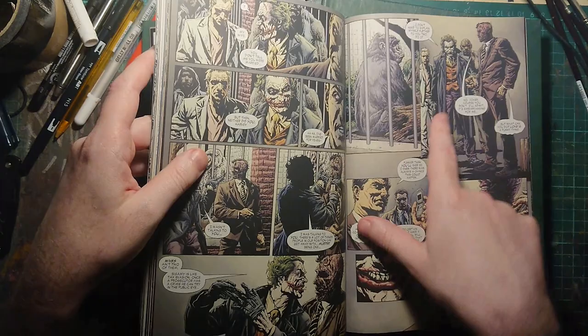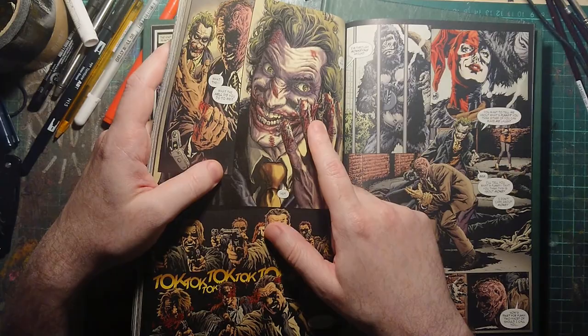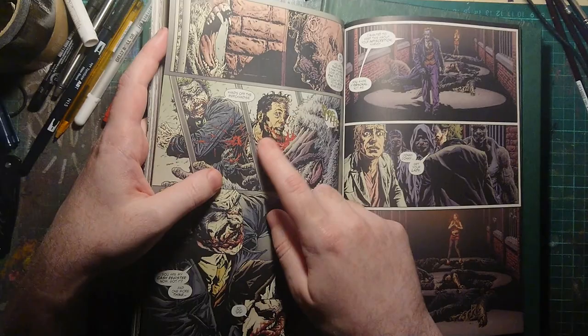He's with Two-Face, and I think he goes to shake his hand or something, takes off his glove, swipes, and he's slit his wrist because he's jabbed loads of shards of glass into his fingertips to use as a weapon that he then cuts his face with.